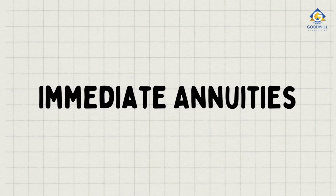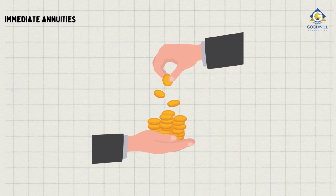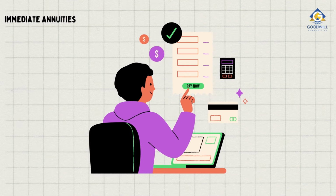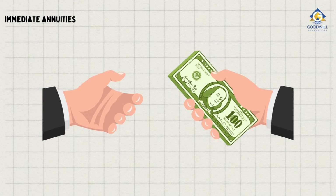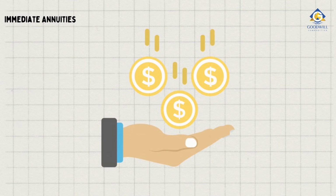3. Immediate annuities. Immediate annuities are for those who want to start receiving payments right away. You make a lump sum payment, and the annuity starts paying out immediately. It's an excellent choice if you need a steady income source in retirement.